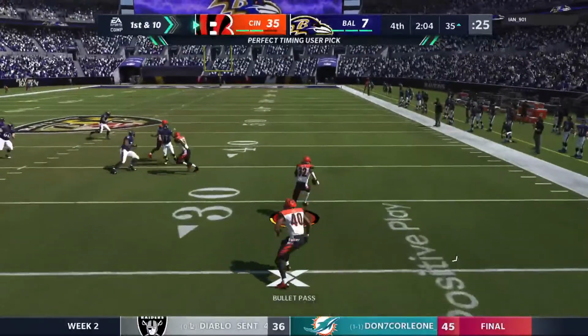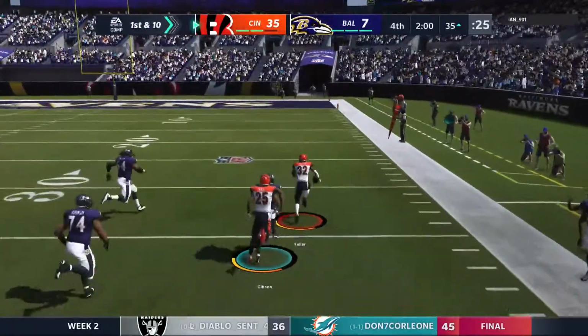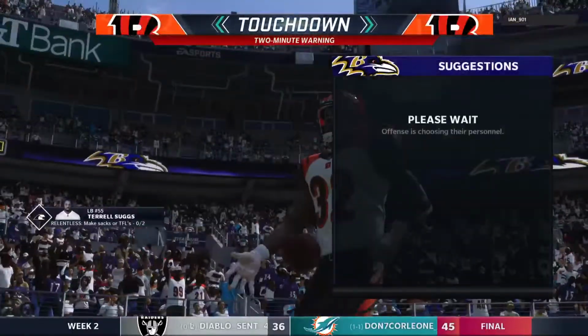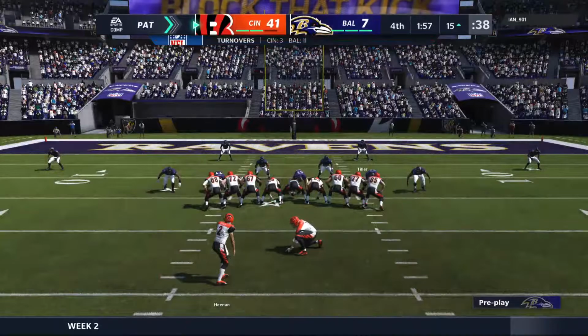And my goodness, another interception. Picked off near the 26. He's got the lane, and there he goes. And he will bring it back. It's a pick 6 for a Bengals TD. To try here for the extra point.